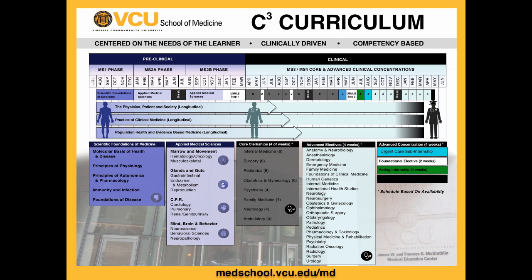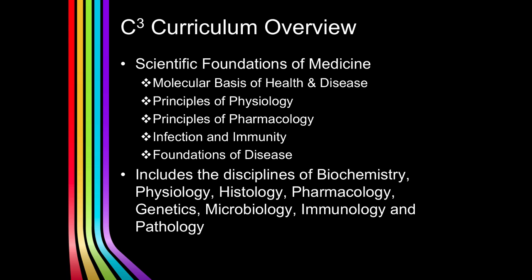At the completion of the preclinical years, students have time to study and take Step 1, and then they move into the traditional M3 clerkships in May of the 2nd year of medical school. 4th year is a time to take the advanced clinical courses and prepare for residency. Next, I will talk about each phase in more detail.